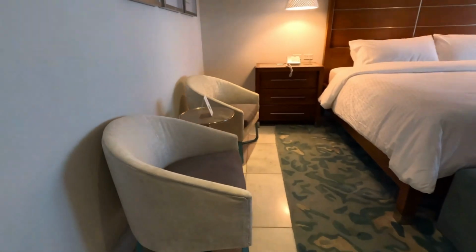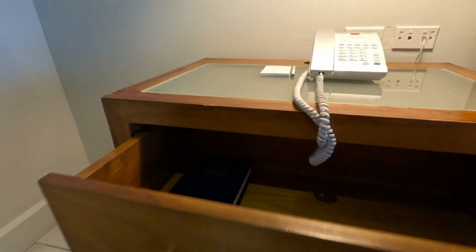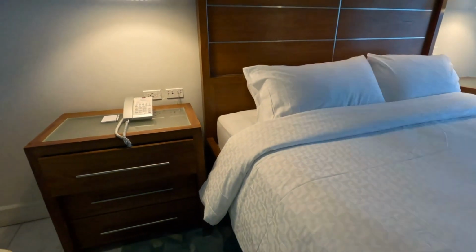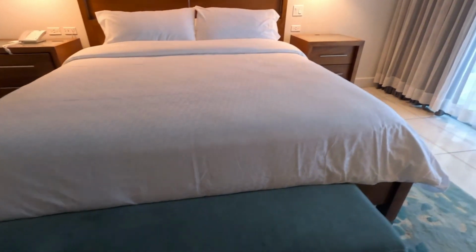Let's view the room. There's 2 chairs on the side of the bed with a table, and this side desk with 3 deep drawers. Very big, and the phone and your electronic charger next to the bed in a big king bed. And at the end of the bed, there's a long bench that was very nice.